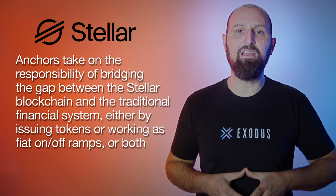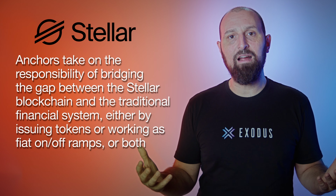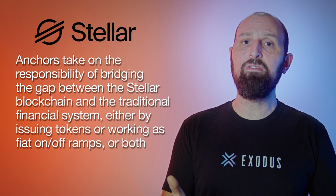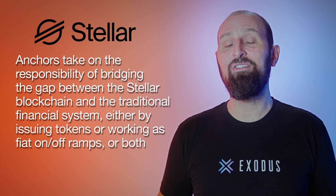Stellar achieves that through third-party companies called anchors. These companies take on the responsibility of bridging the gap between Stellar and the blockchain and the traditional financial system, either by issuing tokens or working as fiat on and off ramps, or both. And in exchange for these services, they usually charge some sort of fee.